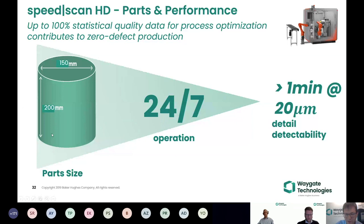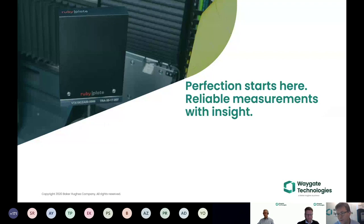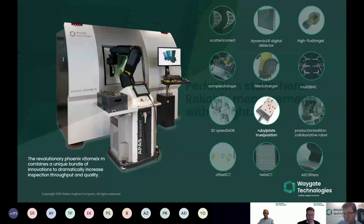Here you see some insight, and should there be more questions on this specific technology, you can reach out to our teams afterwards. Last but not least is a brief intro into the metrology space, and we will have additional sessions about metrology tomorrow. So I will not spend so much time on it, just give a short introduction.